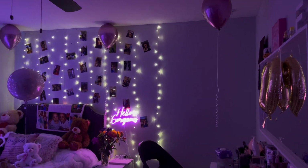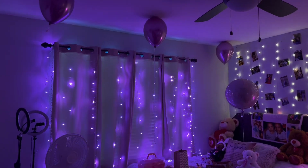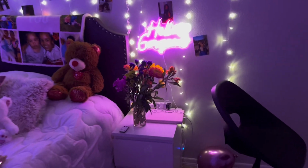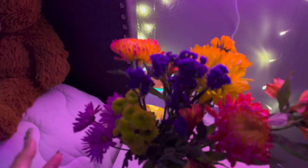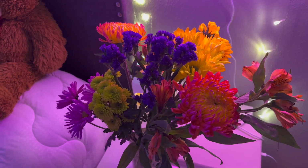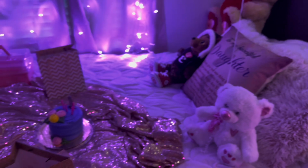Y'all, look at what my family did for me. They got pink balloons. They put some new LED lights. Super cute. They got me some fresh flowers. Beautiful. If y'all know me, I love flowers. Like, I'm a flower girl. And then they got my bed beautifully set up.